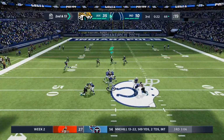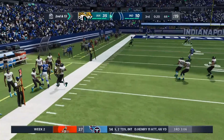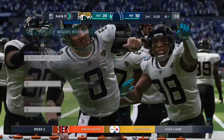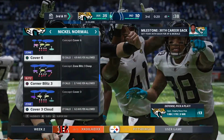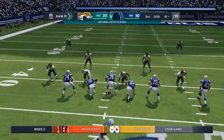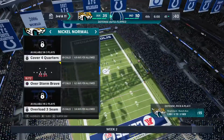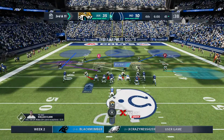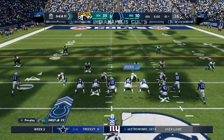Working from the gun, Wentz. It's a short one here, complete to the tight end. One thing you're hoping for when you run drag routes, you're able to hit a receiver in stride, and he can pick up a lot of yardage after the catch. But in this situation, the defense was effective, able to stop him before he could get a good head of steam going.